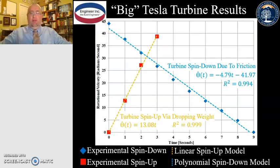So here is a typical result from the big Tesla turbine for the spin up and spin down process. I show time in seconds on the x-axis, and I show rotational velocity on the y-axis. The red squares represent the spin up data where I tied the mass to the turbine and let the mass drop. And the blue diamonds represent the turbine spin down data from maximum RPM. And as you can see, both of these trends are linear. So I just fit curves to both data sets, and those curves happen to be straight lines. So this, up until now, was the extent of my experience with dynamic dynamometry. And so I expected very similar trends for the tiny turbine. And from these similar trends, you can back out, again, the rotational inertia and the power curves.